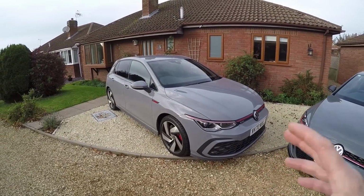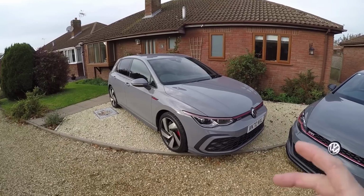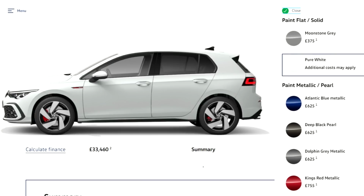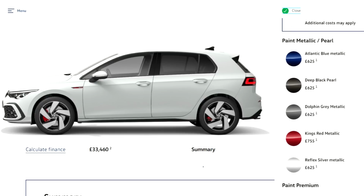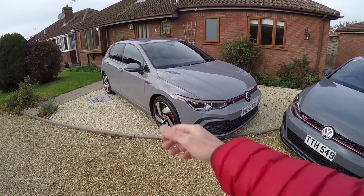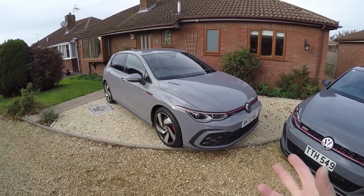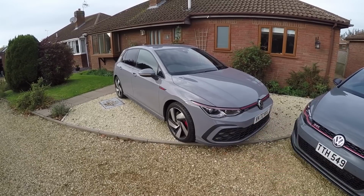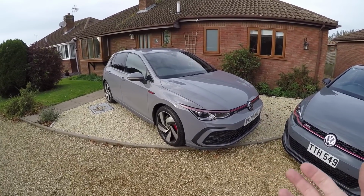If you want paint as well as primer, you have to spend £625, and for that you can have Atlantic Blue or Dolphin Grey, I'm not sure if that's the Audi colour, or Deep Black or Reflex Silver. £755 buys you King's Red, which is sort of that colour, and then for £1,040 you can have Oryx White Mother of Pearl. The free colour on the GTI is Pure White, which I think looks really good with the red bits.